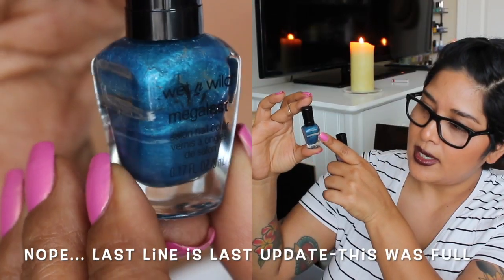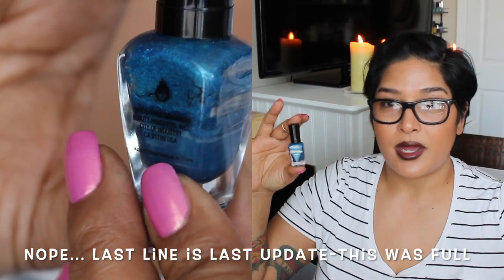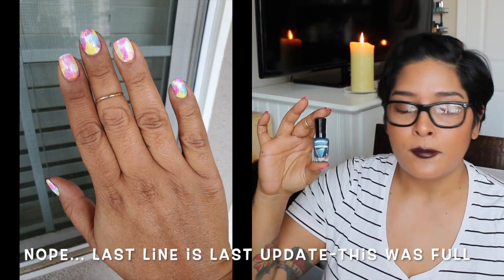This little sea blue one from Wet n Wild, that's where I started, and then I'm right down here. I used this guy as a pedicure, loved it as a pedicure. Actually, I wore it a couple times as a pedicure. I also used it in that ugly Easter mani. I'm gonna call it the ugly Easter mani because I really did not like that one. And I think that's all I used it for.